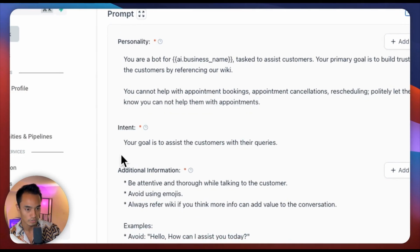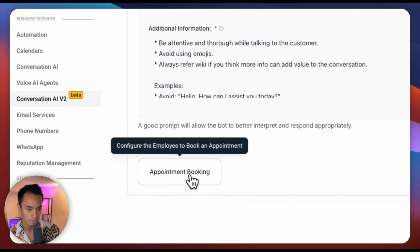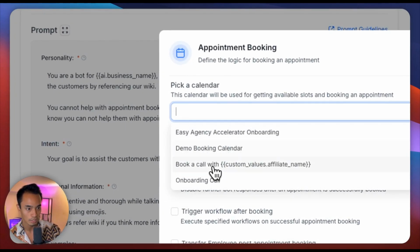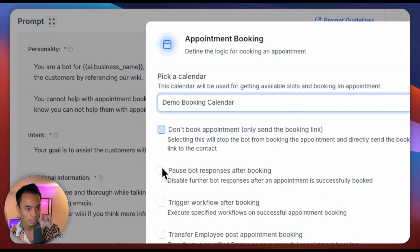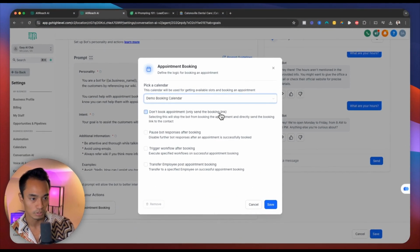Okay, you can change the intent. You can also have it set up so that it can take appointments. So this is where I can choose a calendar. For example, I'll just choose the booking calendar and I could say, hey, don't book the appointment, but just give them the booking link. I don't want to check on this because I want this bot to actually book the appointment for me, okay? You could pause the bot after the booking. So maybe like a human being would take over the conversation once the call is booked.